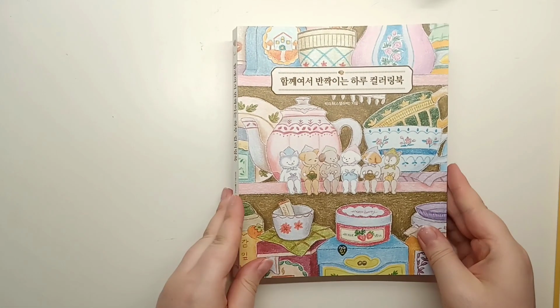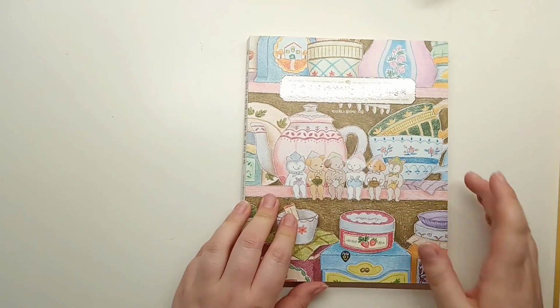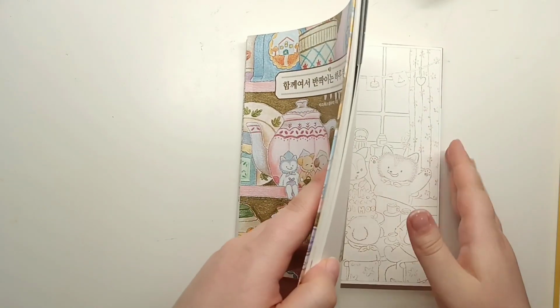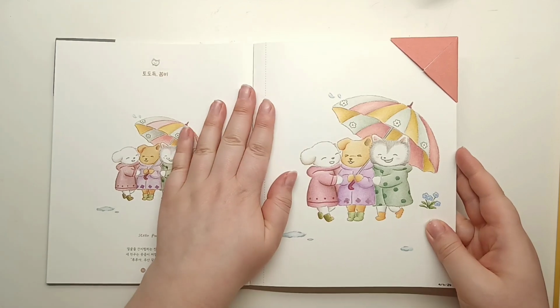Then I coloured in this book. This was just by myself. This is Colouring Book for a Bright Day Together by Stella Park, and this I got from the Korean store Aladdin, and I coloured this page.